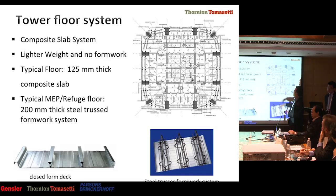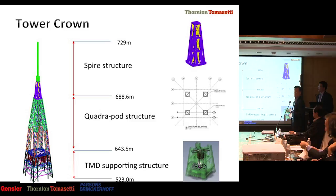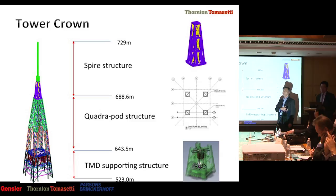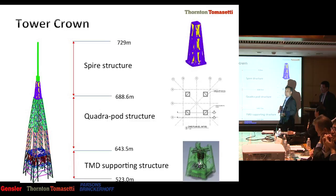The tower crown is, you know, I don't know what they call it. They call it the water drops or the pearl. To me, it's a lot of tears. I cry so much every day because every day we have a new idea. But anyway, at the end, when it finishes, it's going to be beautiful with the architect and the branding.